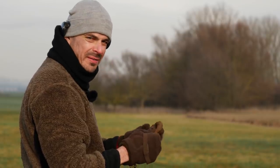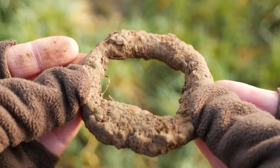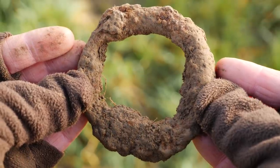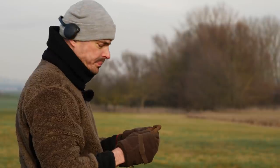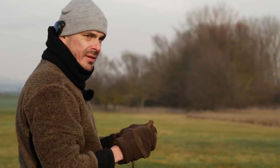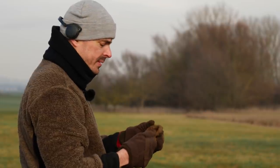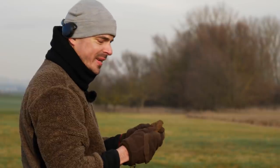What a humongous iron ring. Yeah, there was definitely a lot of activity on this field. I get a lot of iron signals here, most of them of a size that I ignore, but you can't ignore an iron ring, believe me.